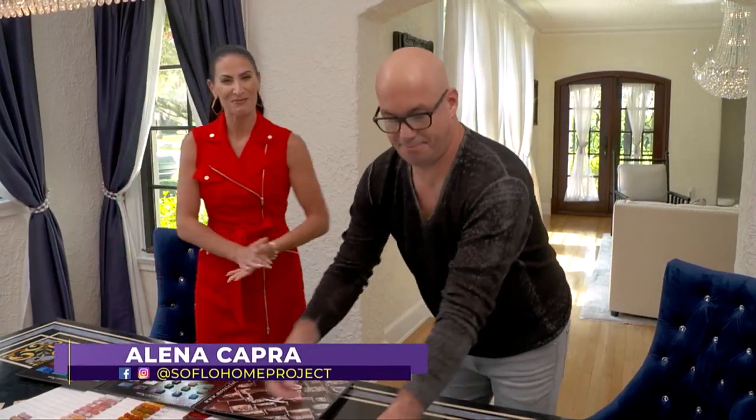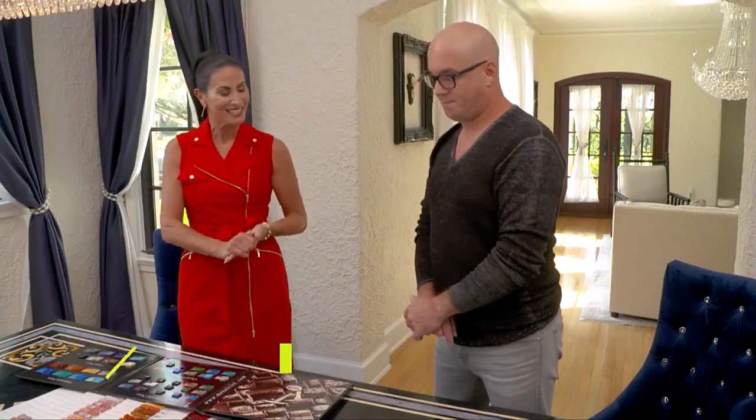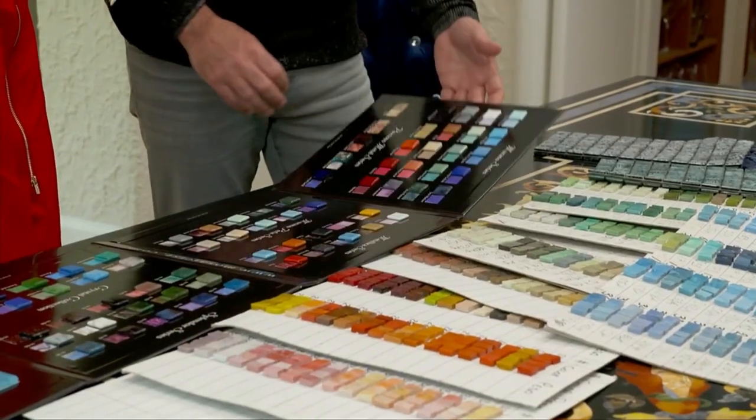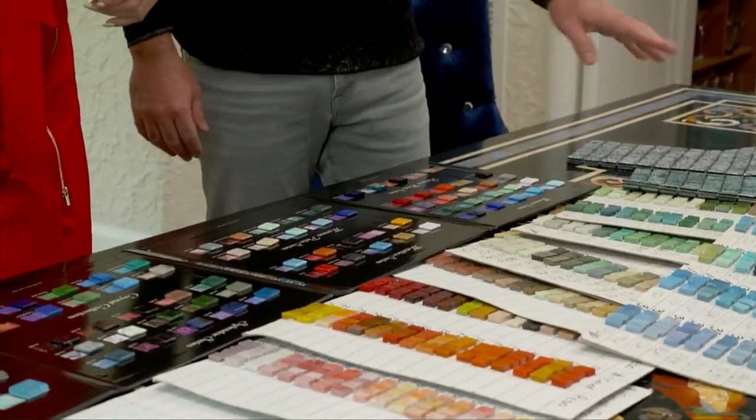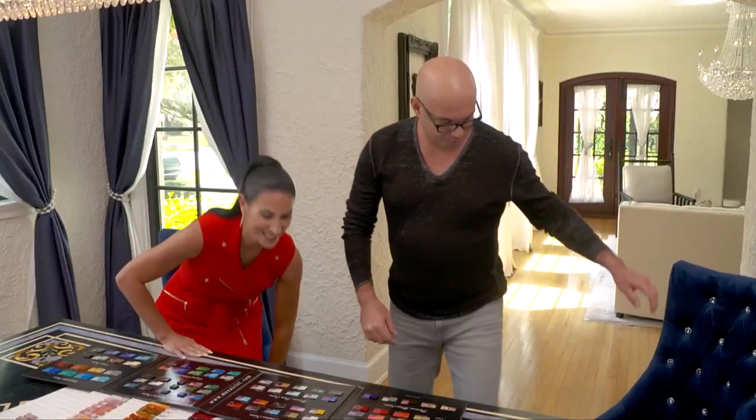Welcome back to SoFlo Home Project. I'm Alena Capra, and we are here with Ray Corral, the founder of Mosaicist Inc. Ray, you've got the best part here, all of the color samples. I feel like this is one of the most interesting parts of designing with mosaic, picking the colors. That's right. So could we take a seat and go through all of this good stuff?